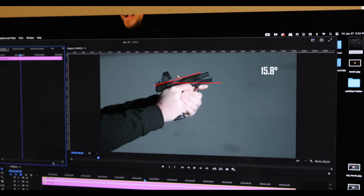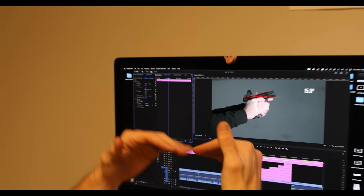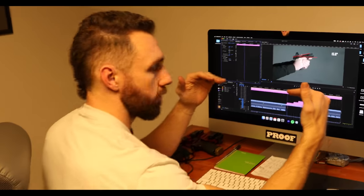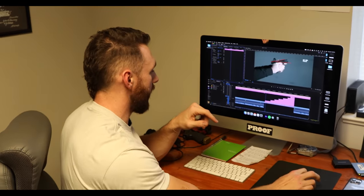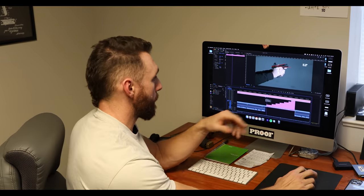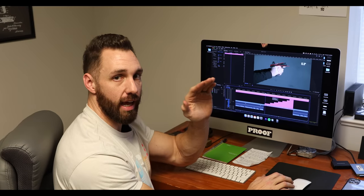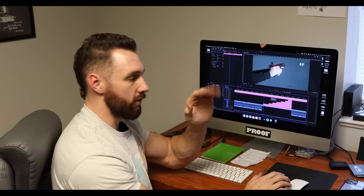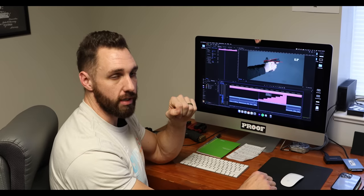And in this software, you are able to see the angle in relation to the horizon, right? Perfectly horizontal. So we see that this first line is negative 0.4 degrees. And then the second line, the highest angle that slide achieves, is negative 16.2 degrees.